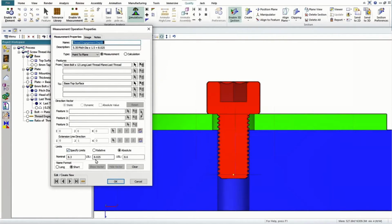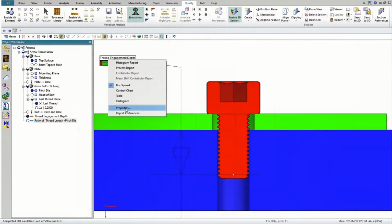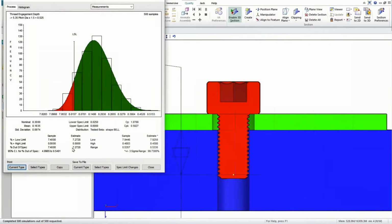And we want to specify limits. Nominally it's 8.3. Our lower spec is 8.025. How did I get that? It's a 5.35 pitch diameter times 1.5, which is our minimum engagement requirement at our company, and it equals 8.025. So that's how I calculated that. So I can report this way, which is great. And it comes back and it tells me, look at my process report. And I can see at 7.27, I'm low compared to my 8.025. And I'm not conforming to the spec I want.